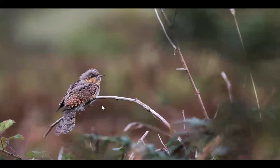But this was probably after about 10 hours. Well, I don't know how many hours I spent just walking around trying to find it, let alone try and get a photo. So though Skomer is a reliable place for wrynecks, especially at the start of September, the first 2 weeks of September, you basically guarantee that there will be one there. It's just trying to find it.